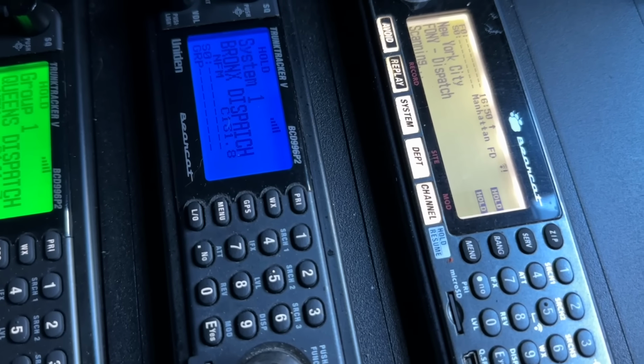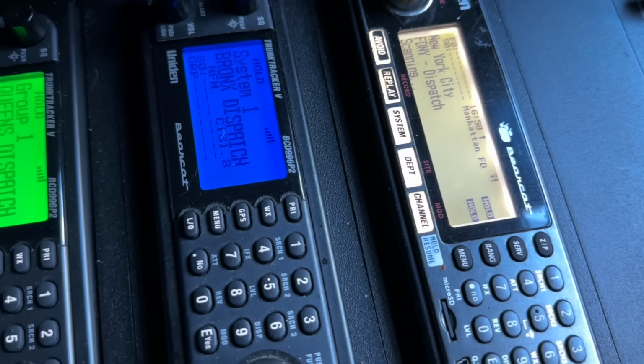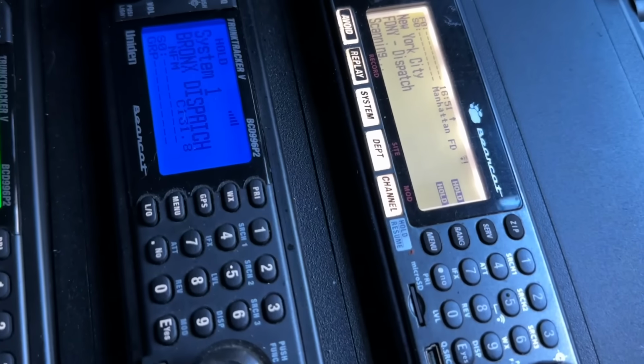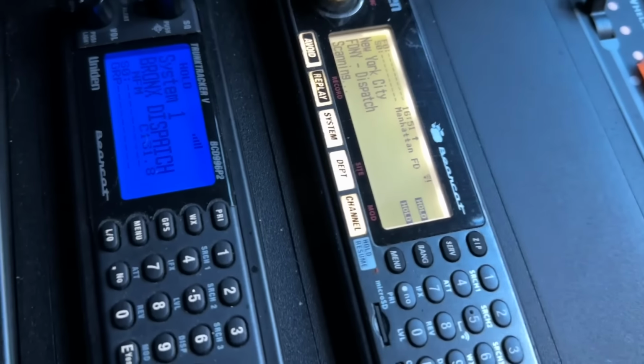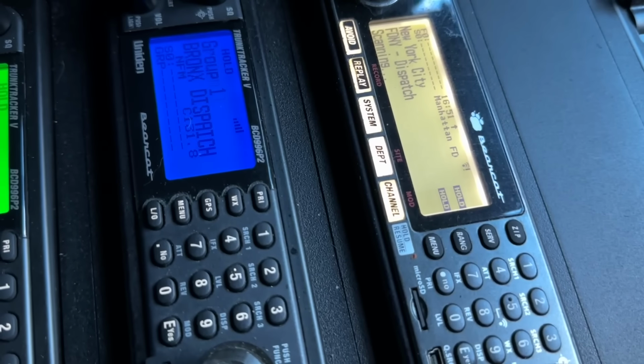Bronx announcing second alarm has been transmitted for box 2588, the address 1239 Clay Avenue, between East 168th Street, East 169th Street, apartment 6 Charlie. On second alarm, box 2588, just 1239 Clay Avenue, between East 168, East 169th, fire apartment 6 Charlie.